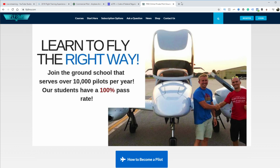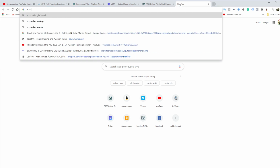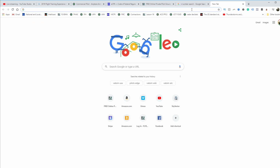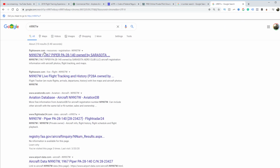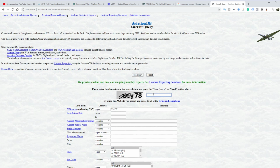The other thing I will tell you about buying an airplane, a really important thing you should be doing, is going to the FAA website and doing an N number search. So a couple different things we can do. First, let's say you want to buy November 9907 whiskey. That was one that we were doing a project with here. So I'm going to go to aviationdb.com, aircraft November 9907 whiskey. I'm going to run the query for it, and I'm going to type in DY78, do that whole little CAPTCHA thing.